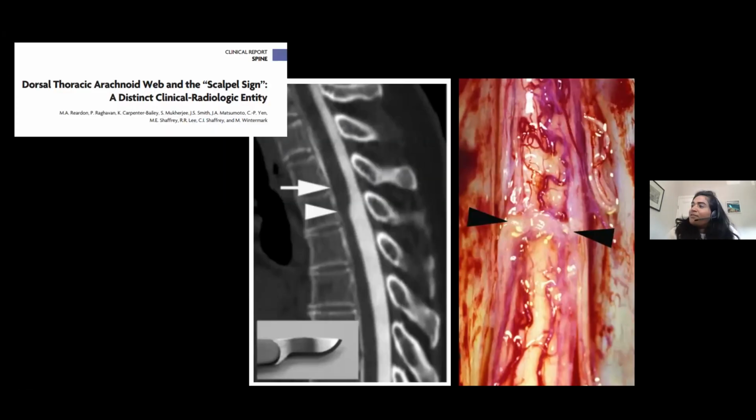And then I reminded them of this article that had just come out. This was a case that had come out in my training. This article came back out in 2013. And this is where this distinct entity had been described of a dorsothoracic arachnoid web, where they had this sharp, abrupt change in caliber of the cord. And it looks a bit like a scalpel. It was called the scalpel sign. And it's caused by an arachnoid web, which is sort of thin membrane, compressing the spinal cord at that level.